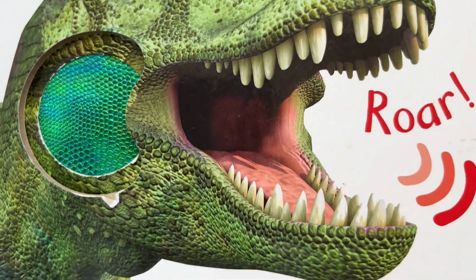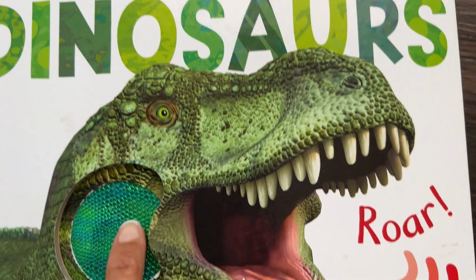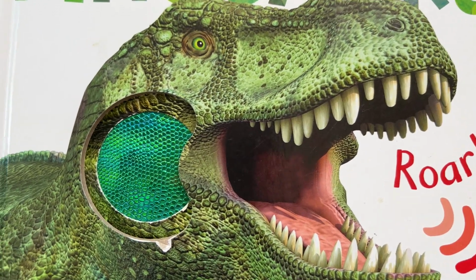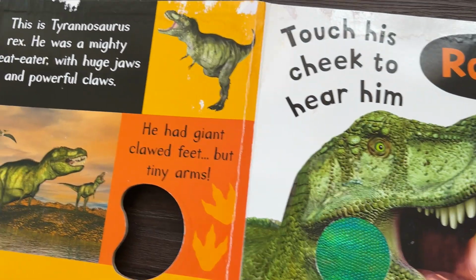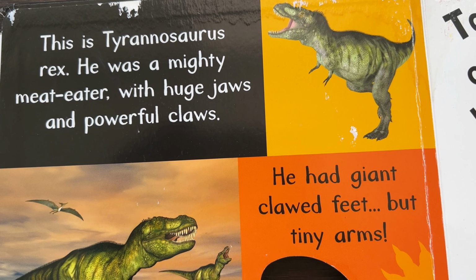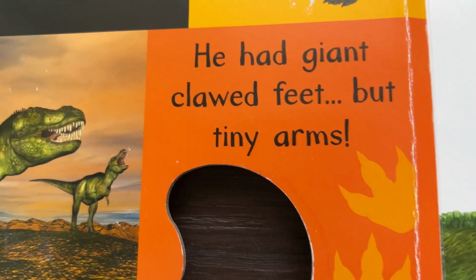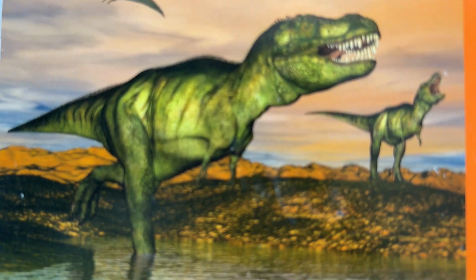Next, we're going to read about noisy dinosaurs. Listen. Whoa. Ready? Listen again. Is that a T-Rex? This is Tyrannosaurus Rex. He was a mighty meat-eater with huge jaws and powerful claws. He had giant clawed feet, but tiny arms. Look at that.